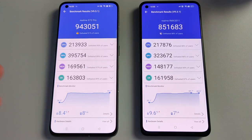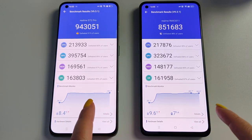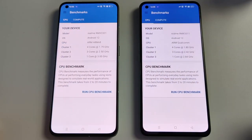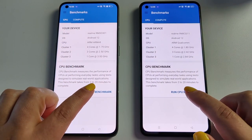And guys, you can see the temperatures for both phones. I have run a couple of tests. I've gamed a little bit on it today as well. I've been downloading apps, etc. And then I've gone and run the Antutu benchmark test as well. So 44.7. The temperatures are pretty reasonable. Let's check out the Geekbench score, shall we?